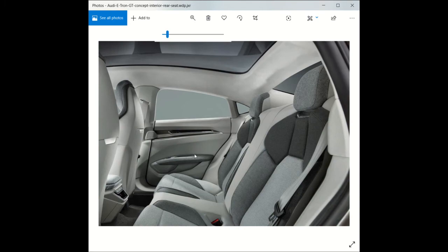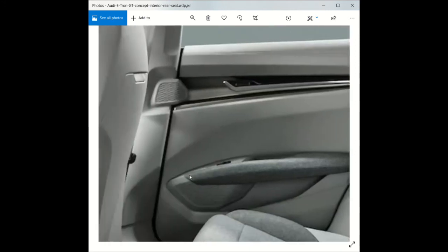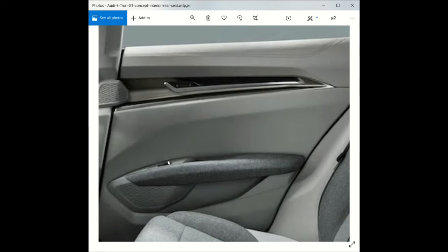And let's zoom into the doors too. Let's look at this door. Look at the handrest right here. Same fabric, and you have the windows up and down, and then you have this nice design here, and this looks like a speaker right here that goes right here and connects, and then you have this nice finish right here, which is probably a high quality plastic, which still looks really, really nice. And this plastic, it looks really nice, whatever fabric this is.